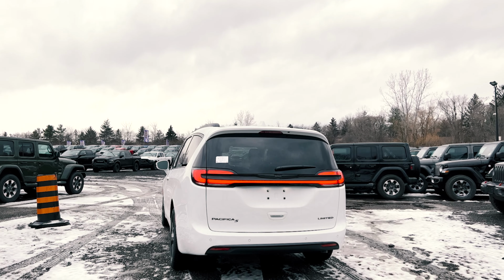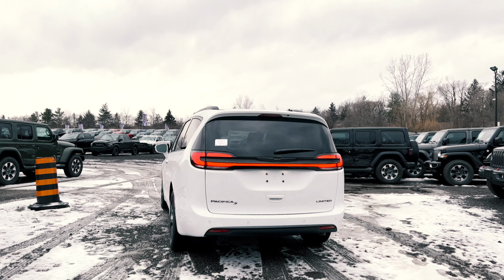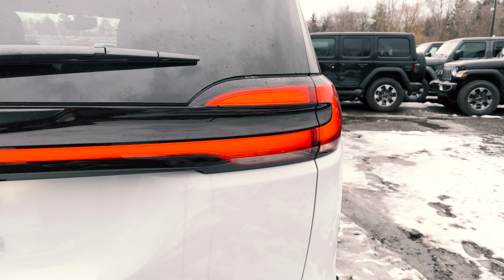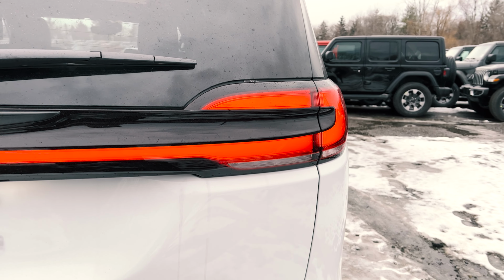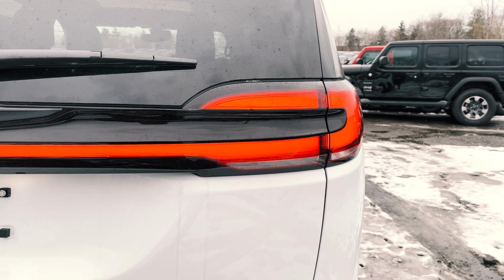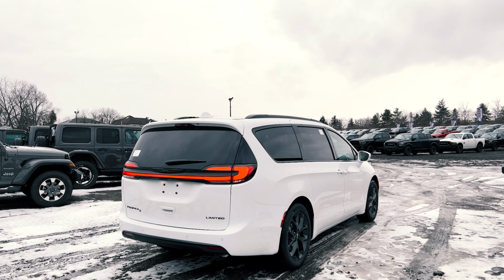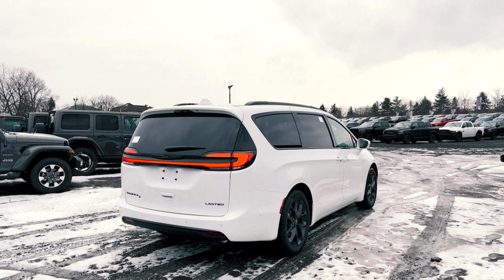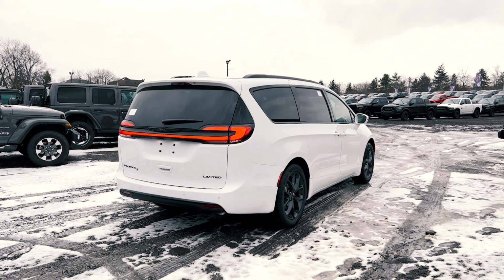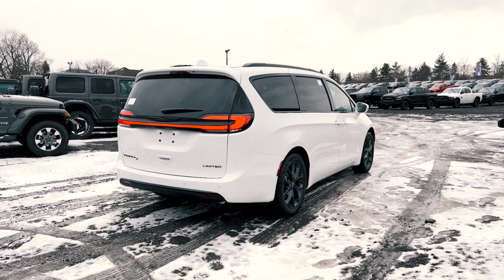Also standard and a very convenient feature, just like the power sliding doors, is that your liftgate is a power liftgate. Now this part is probably my favorite feature aside from those beautiful wheels, and that's this beautiful LED tail lamp. Because if you've seen the Pacificas before, they weren't as pleasing as this, but now you've got this massive LED strip that goes from one end to the other, which makes the Pacifica stand out even more.